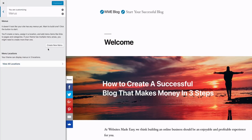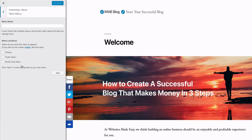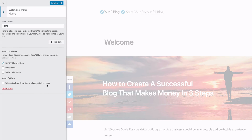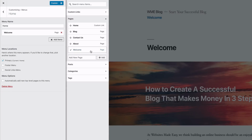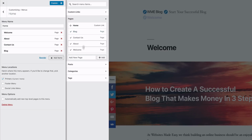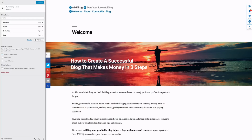Menus, let's create a new menu. And we want to make this primary, and we can title this, and then select next. And then now we want to add items. So we'll just add our pages in. Okay, so we'll add in the welcome page, about, contact us, and blog. And then publish. Okay, looking good.